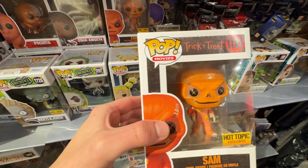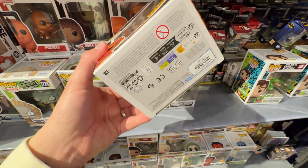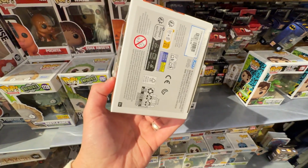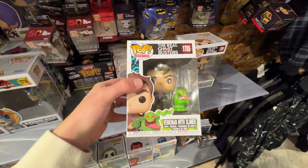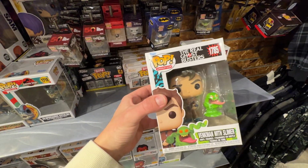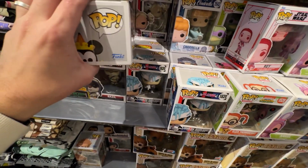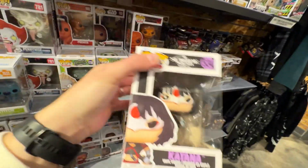Speaking of restocks, this Sam right here, definitely one that I haven't seen in a while that they brought back, you know, out of the quote-unquote vault to be in stores once again. These ones are new right here, guys. Some of the new The Real Ghostbusters pops. This was a cartoon series that I didn't really watch because it was before my time, but kind of looking around to see if maybe there's a hidden chase variant somewhere.